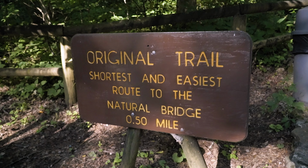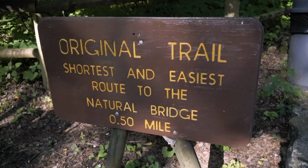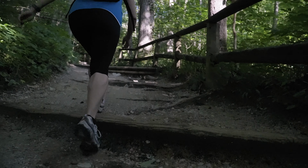Now we're going to take the original trail up. It's a shorter trail than Balanced Rock Trail, but we wanted to check it out. We were actually going to take it back down from Natural Bridge. That didn't happen, so we're back for another day to take the original trail up, so hopefully we can see the underneath of the bridge this time.